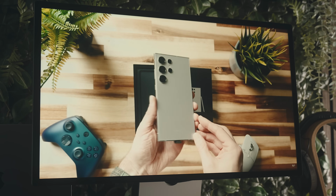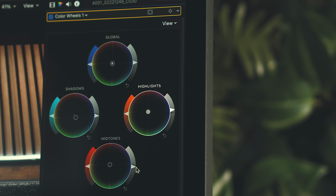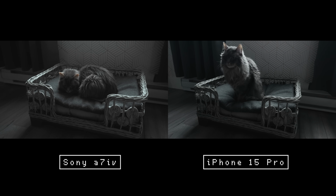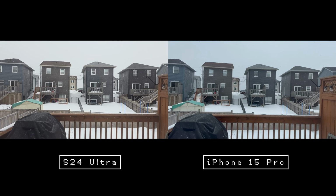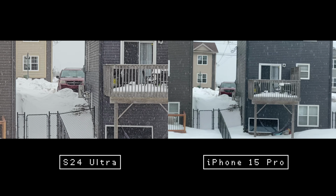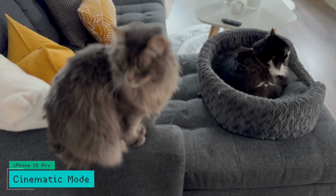I recorded a bunch of clips from my S24 Ultra review with the iPhone 15 Pro, and because I can color grade that footage more effectively and I have more control over the image, it fits in quite well with the rest of my content from my mirrorless camera. The iPhone 15 Pro is also much better at transitioning between lenses, and other features like cinematic mode make it the clear winner for anyone who wants to get high quality footage from their phone.